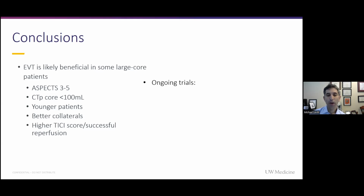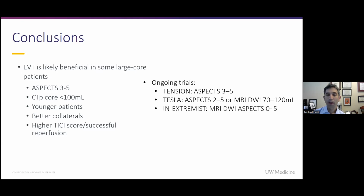But the other ongoing trials are TENSION, which is ASPECTS of 3 to 5; TESLA, ASPECTS 2 to 5 or diffusion 70 to 120; IN EXTREMIS, diffusion ASPECTS 0 to 5; and SELECT2, ASPECTS 3 to 5 or core greater than 50. They're all going to measure things a little bit differently, but they're all going to give us a pretty similar idea of that 5 or less cutoff. Some of them, as you can notice, don't go down to 0. So we may not have, besides this one, good data for patients with an extremely low ASPECTS score for some time, if ever. But something to think about in the future.